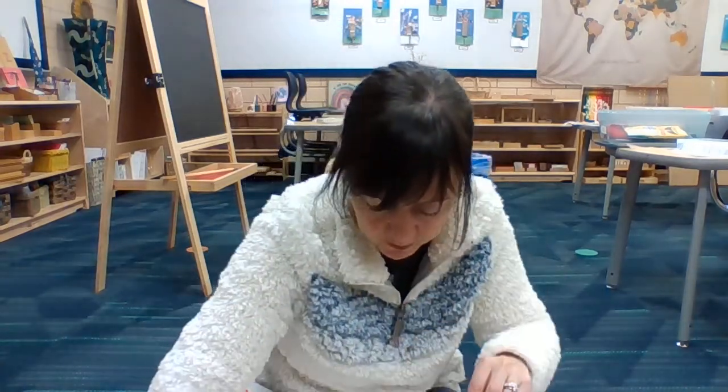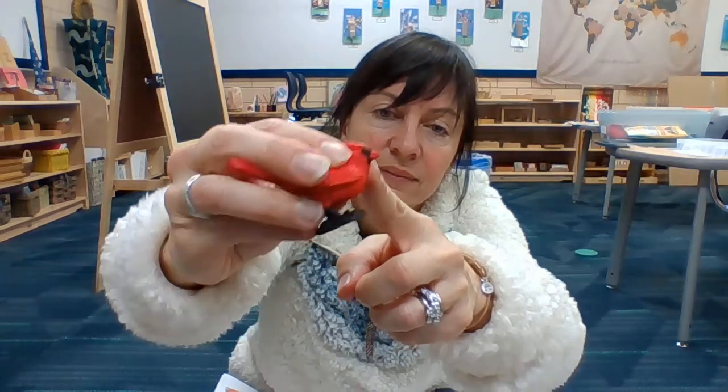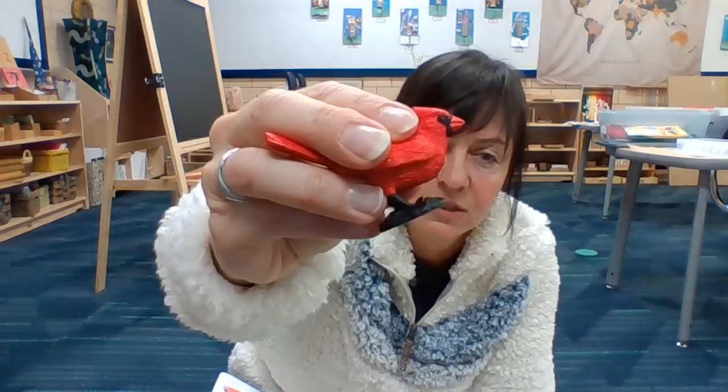Birds use their bills. Their bills, or another name is beak. Do you see the beak or the bill? Do you see how they're different shapes? Some are long, some are short. Do you see that bill? Short.